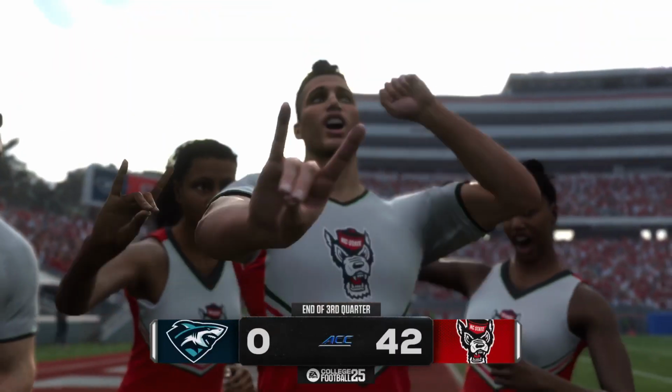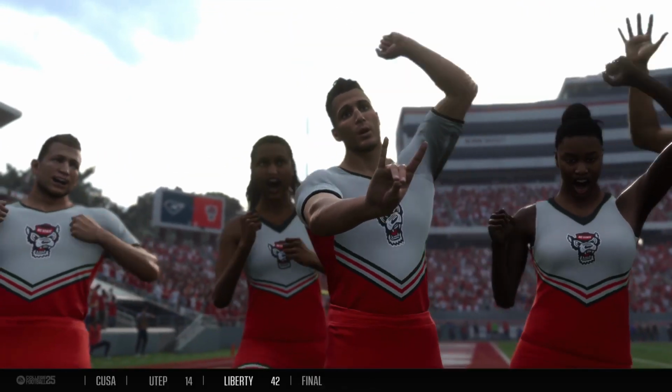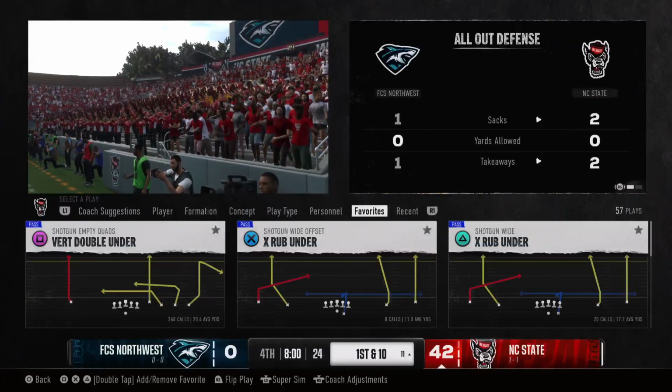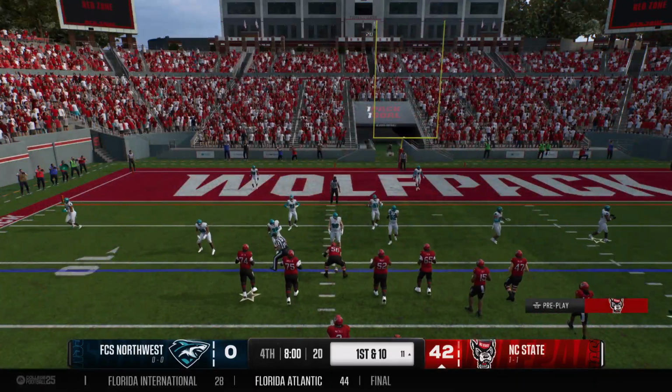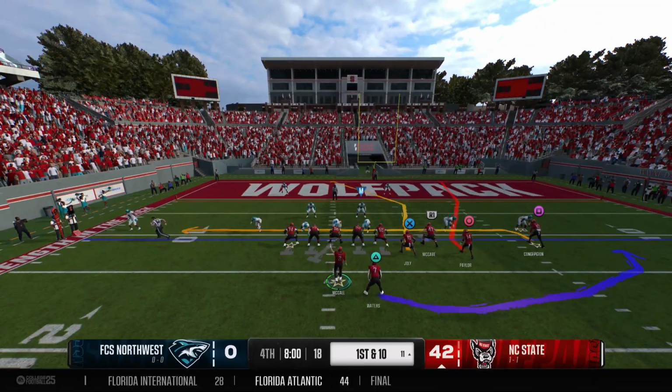We've reached the end of the quarter, and NC State has the edge. Well, guys, so far, this has been a massive beatdown, and it would appear the biggest challenge is what kind of records can they set as we have a look at the third quarter stats.